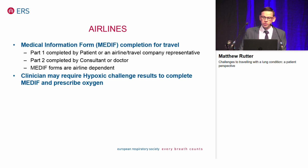Also, the medical forms differ dependent on which airline you go with. So it's not a universal form. Each one's got a slightly different layout. They will ask different questions depending on who you're flying with. They may also require you to have had the hypoxic challenge before you can actually fill out the form and get your oxygen. So that's why it's important to get all this stuff done early when you're planning.